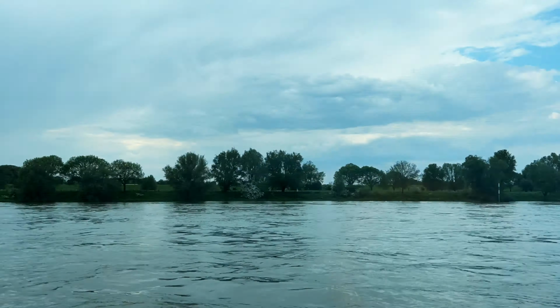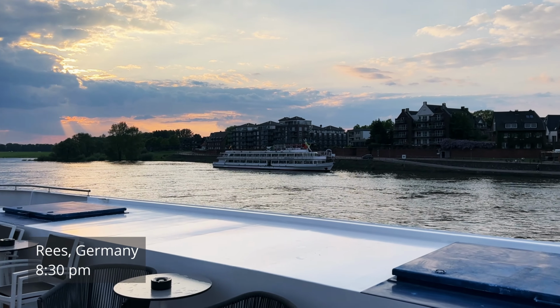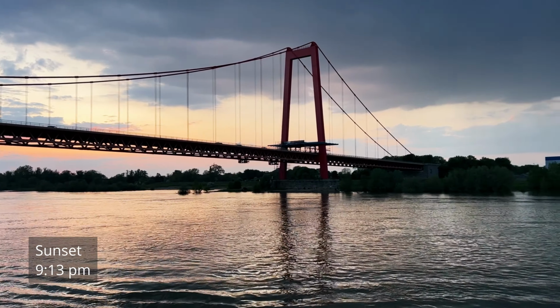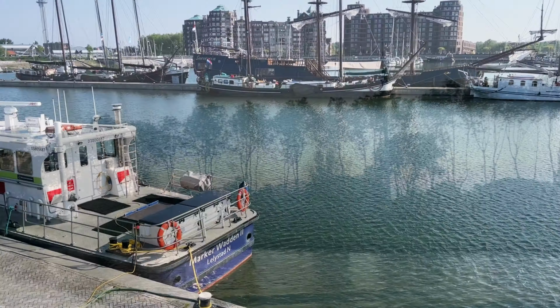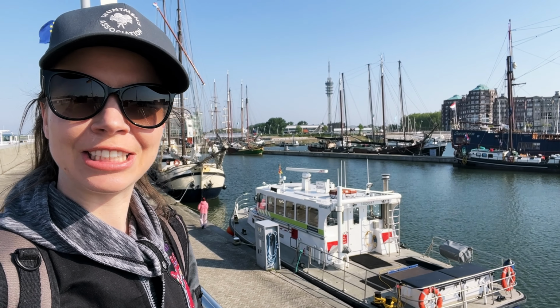We are on our way. We have arrived in our first port, which is Lelystad in the Netherlands. Lelystad is a small port town, and one of the main attractions here is this outlet mall. So we're gonna walk in there and maybe do some shopping.